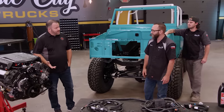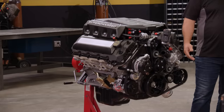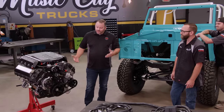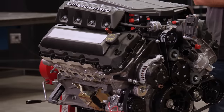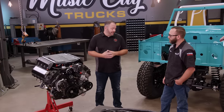Absolutely. Well, that's the most exciting part for sure. We've got our 5-liter supercharged Coyote crate engine here. Pretty exceptional piece. The really cool part about this engine is it's all brand new. I mean, there is not one used part inside of the engine. So you really get a lot of value out of everything that you get here for sure.